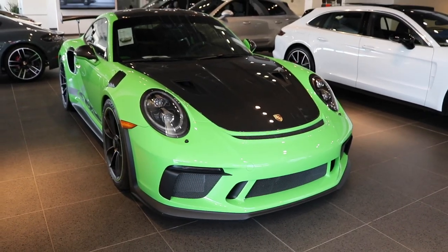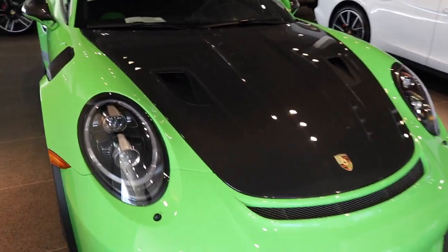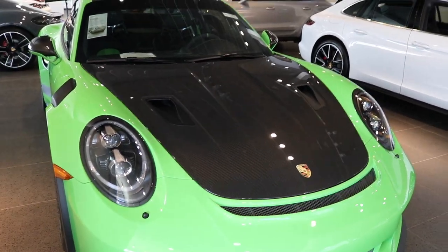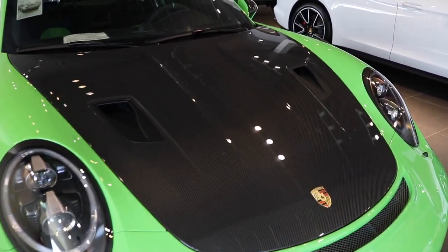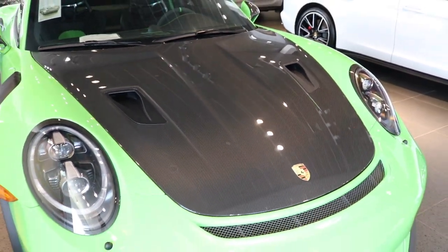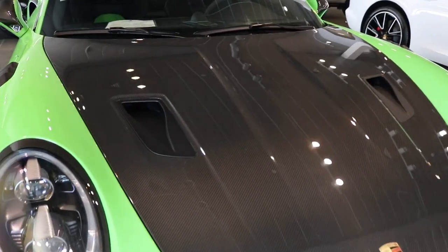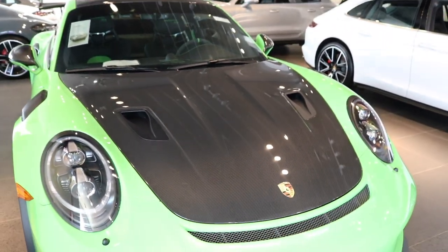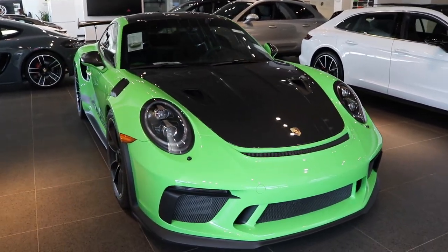Fact number 4. The NACA air intakes on the front lid are new to this GT3 RS. So here they are. They're used to supply air to the brakes, and that's without negatively affecting the drag coefficient. So air comes in and then it's diverted to cool the carbon ceramic brakes. The shape of these ducts on the front lid was developed by NACA, the National Advisory Committee for Aeronautics, which is the precursor to NASA.